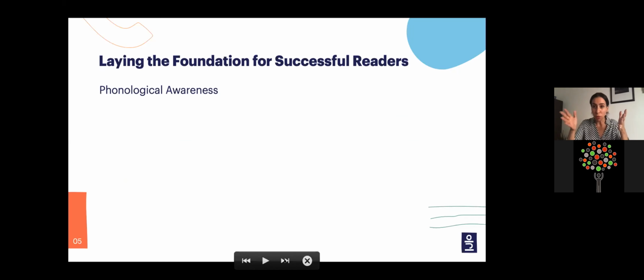So it's our job to lay the foundation for successful readers. And this is where the reading journey begins, with developing phonological awareness. Phonological awareness is an awareness that the words that we speak can be taken apart. Phonological, referring to the sound system of a language.